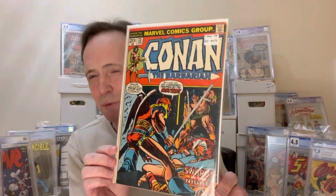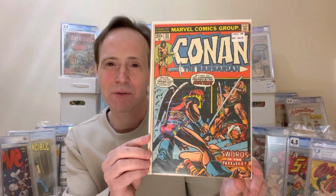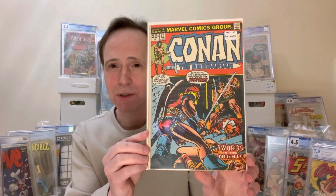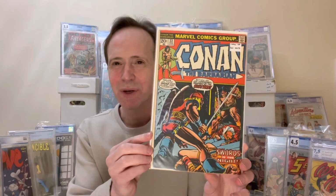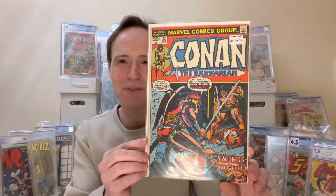And this is the reason I actually really got into Conan, is I like Red Sonja. So this is the first appearance of Red Sonja. And I would actually say it's the first full appearance of Red Sonja, because she is throughout the whole thing. I think she's in like 20 some odd panels. So whenever they say this is the cameo appearance, I think they're mistaken. So this is the first appearance of Red Sonja, which is Conan the Barbarian 23.